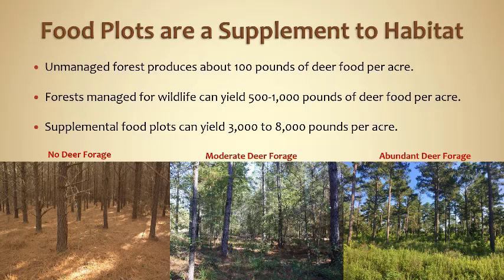However, when you start managing the forest for wildlife habitat, and again, what I spoke about earlier, that's opening up the tree canopy and getting sunlight on the ground, you can easily produce 5-fold or 10-fold the amount of deer food per acre. So literally you can start approaching 1,000 pounds of deer food per acre, which is fantastic. And you think about the context of most operations at that scale: you're doing these types of timber management or thinning operations over 10, 20, 30, 50, 100 or so acres. So a really big impact on deer diet quality.